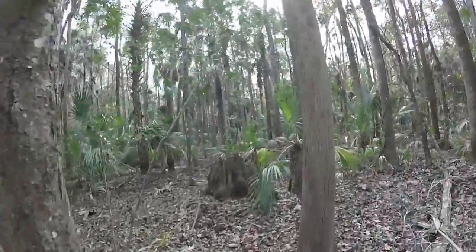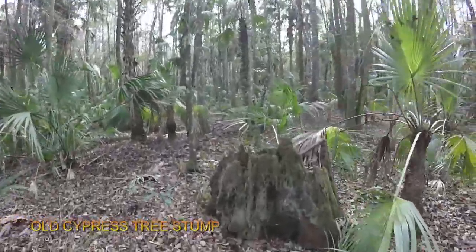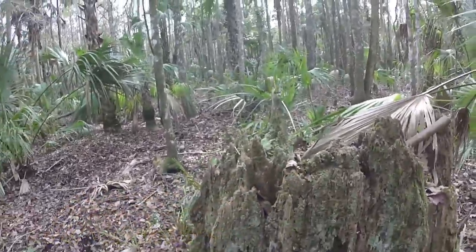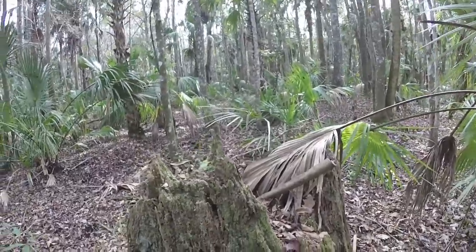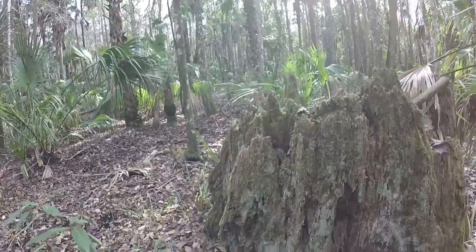Back here in the woods, just off this trail, is this old cypress tree stump. And this one isn't very large from the looks of it. But long ago, this area had a lot of old cypress trees and they were logged out.